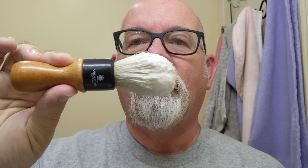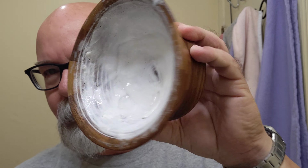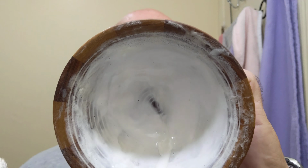Also, the brush I'm using today is a horsehair brush, Vie Long. That's what it looks like there, all whipped up here in my wooden bowl. This one here is a walnut one. It's got grooves down inside. It's still moist, but it's not quite as wet as I normally whip it up. So we'll see how that works out this morning.